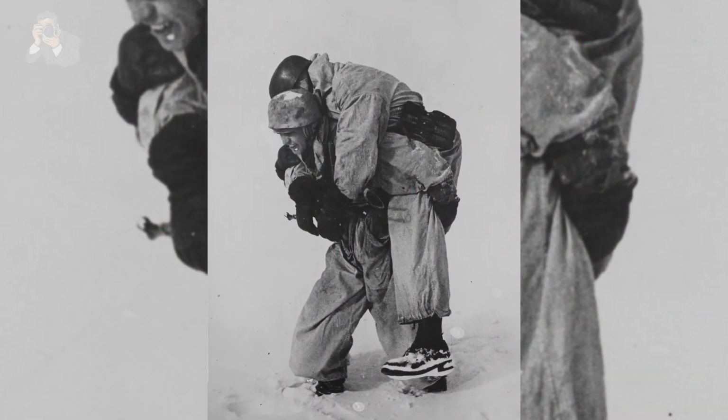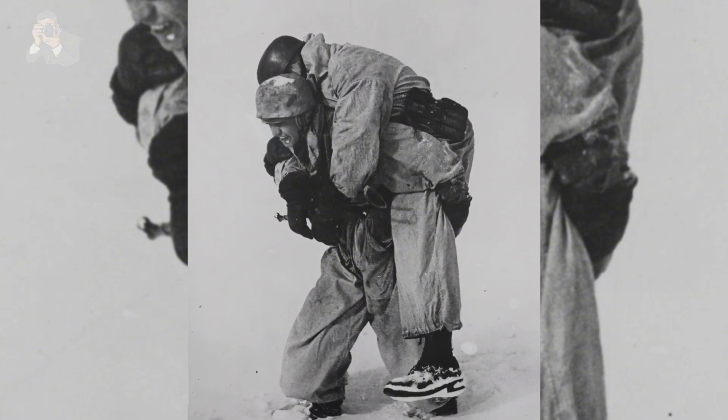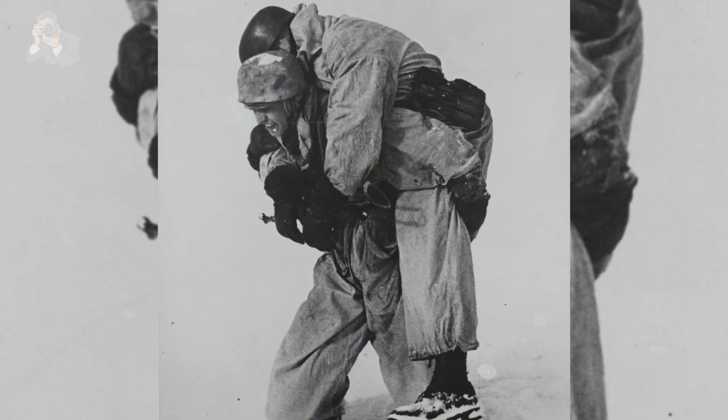A German paratrooper carries a wounded sergeant during the harsh winter of 1942, World War II. This image highlights the resilience and camaraderie of soldiers enduring brutal wartime conditions.